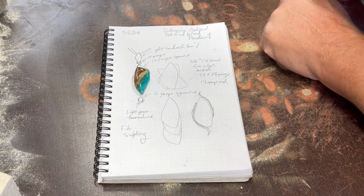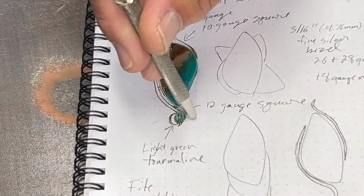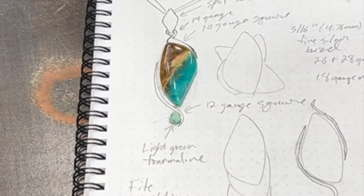So let me show you the tourmaline that I found to go with it. It's kind of got a green-blue color to it. It's not quite perfect, but I think it'll match that pretty well.